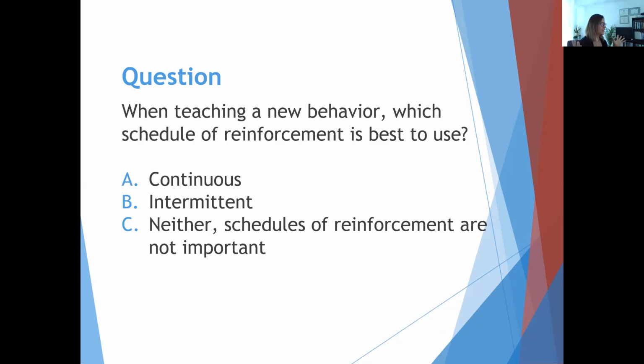And oh my goodness, you guys are so fast. 100% accuracy. Such a smart bunch. Yes, continuous, right? If the question was, what do I use to maintain it, then the correct answer would be B.